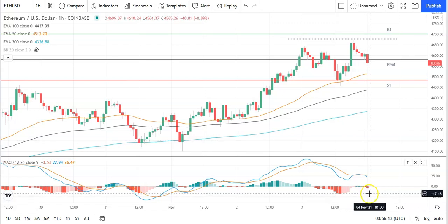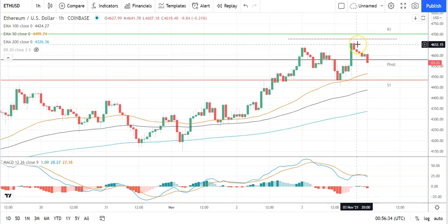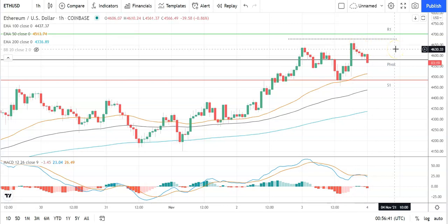Looking at the MACDs, widening of the bearish histogram at the turn of the day after yesterday's late bearish cross. So look out for any further widening there to pressure Ethereum further. On the EMAs, however, 50 has pulled away further from the 100 and the 200, still delivering a bullish signal. So key would be to move back through the pivot at 4578 and break through yesterday's all-time high 4670.98 to then target 4,900 levels.